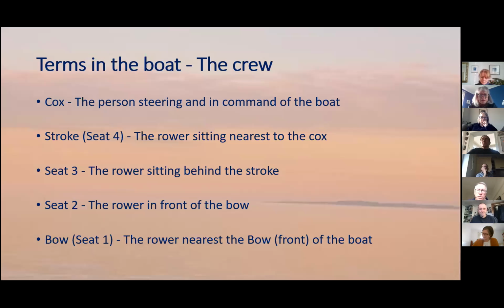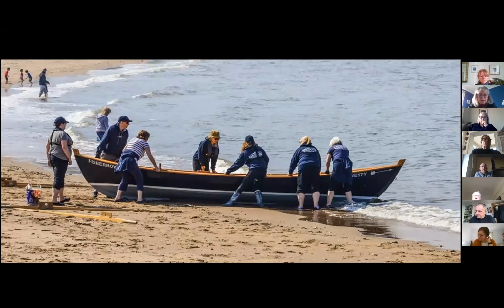Right, terms in the boat. I think people really know this now. We used to get muddled up with our numbers, but basically the bow is seat number 1, stroke is seat number 4. So let's go past that.